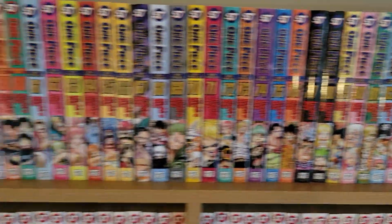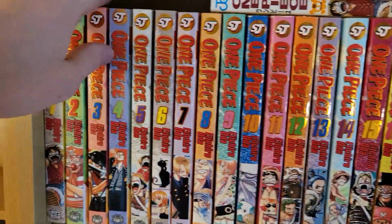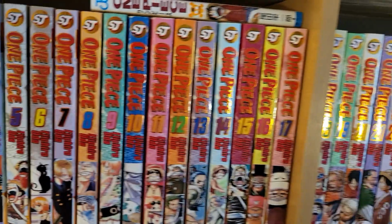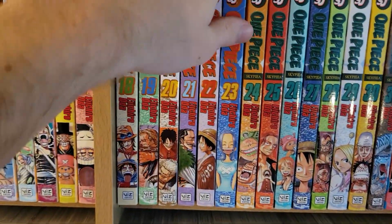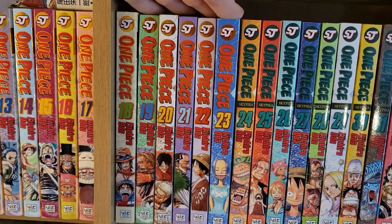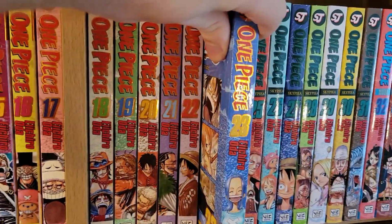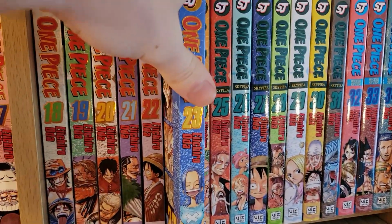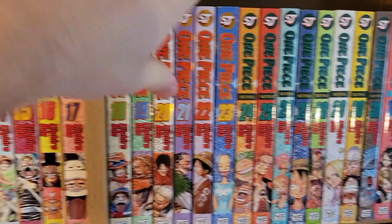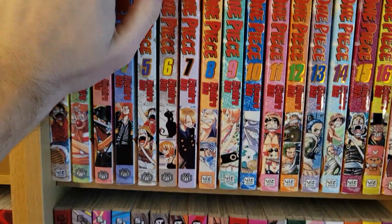This is the top of the other shelf, and up on the shelf that I'll go over. And also got the gold foil editions, which was another big effort to get all of these, especially the last 23 here. I just kind of bought and returned 10 copies of One Piece Volume 23 before a gold foil volume showed up. So I'm really happy to have these. So yeah, that's One Piece.